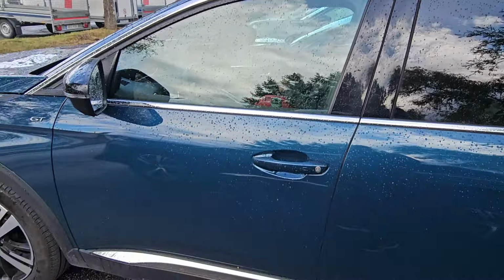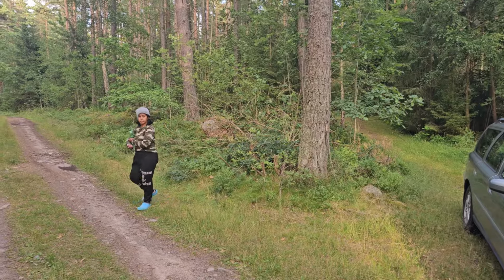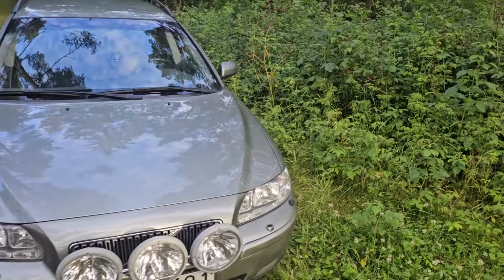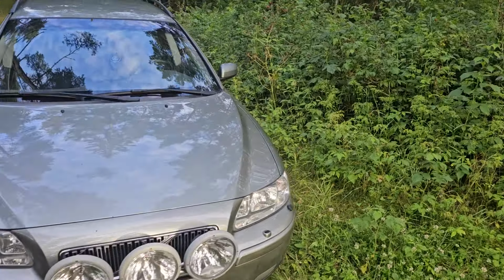Okay, it's evening time. Just come to pick up Jaew in the Volvo, the forest car. Loads of insects now though. I want to get back in the car.